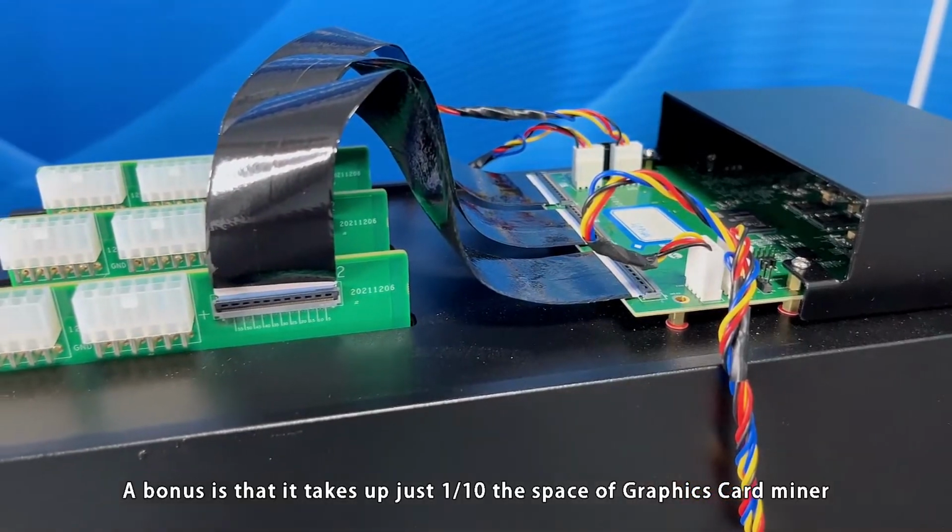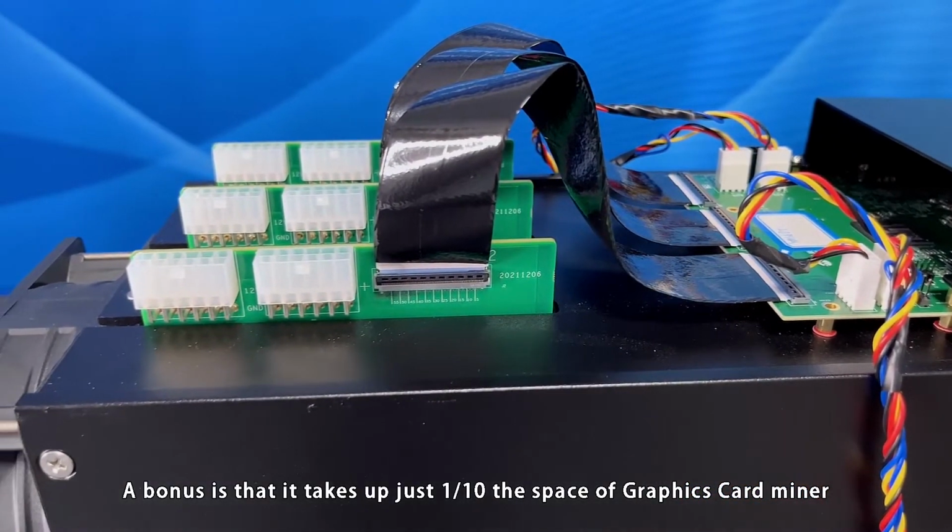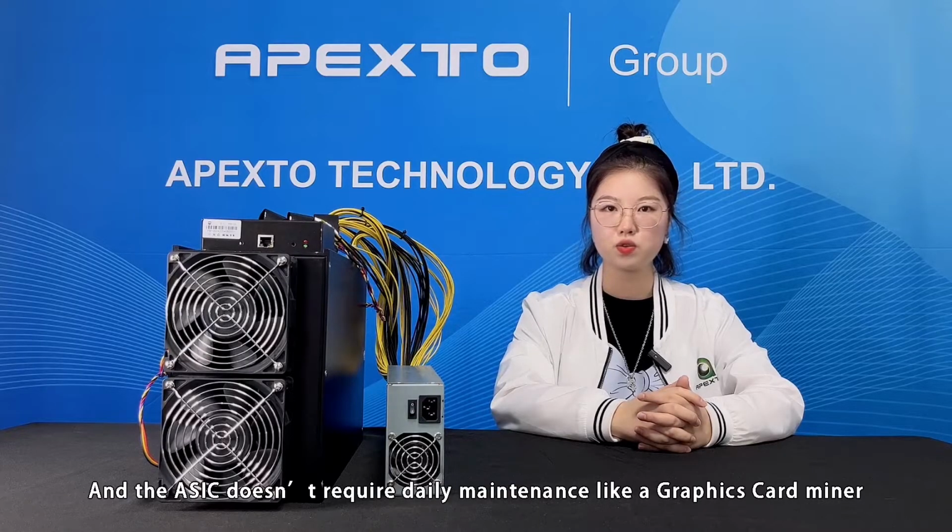A bonus is that it takes up just 1/10 the space of graphics card miner, and the ASIC doesn't require daily maintenance like a graphics card miner.